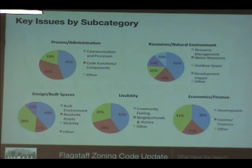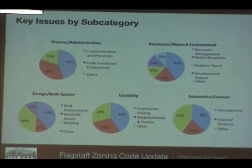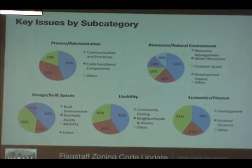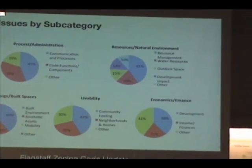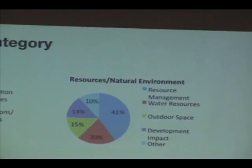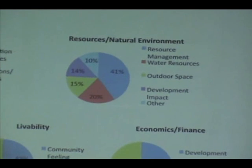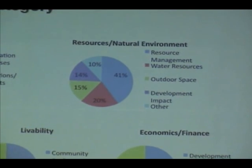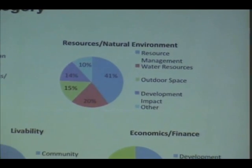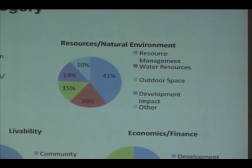So digging down into these a little bit more, and I know this is a busy slide. See if I can have a cursor. On the top right, resources and natural environment, I just want to talk about that for a couple of minutes. So we grouped that into subcategories, resource management being the #1 subcategory. Then there we had resource protection was mentioned, stewardship, focus on sustainability, healthy forests. Those were some of the ideas that we heard under resources.